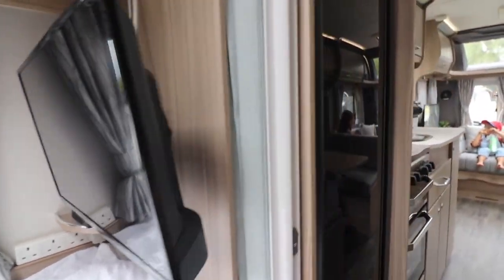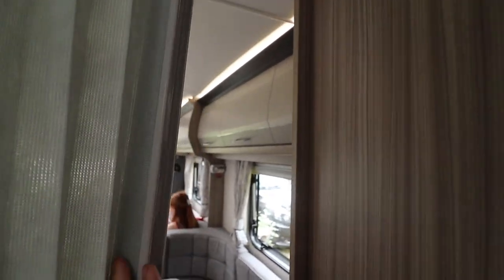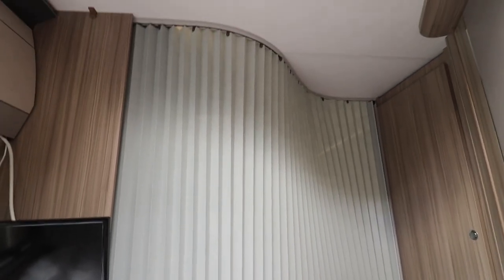And I also love that you can pull this over. All the way around. Oh, there you go. It kind of just blocks the whole area off and gives you privacy. We just leave it open because there's only me and Mila sleeping in here right now anyway. Not that that really makes a difference.